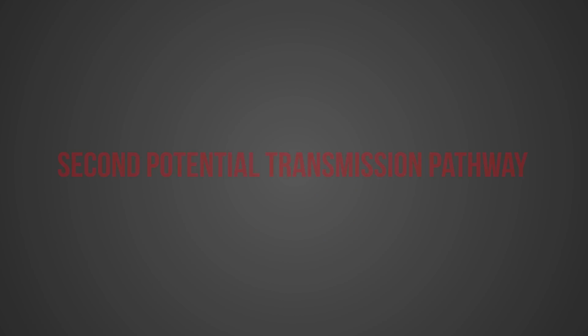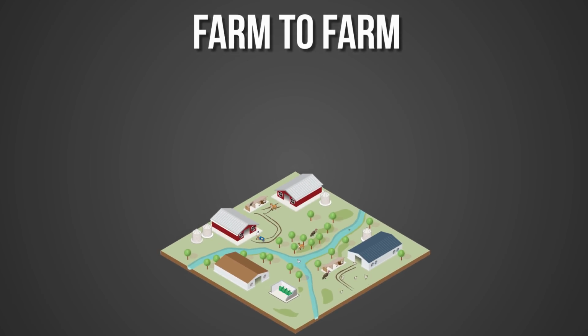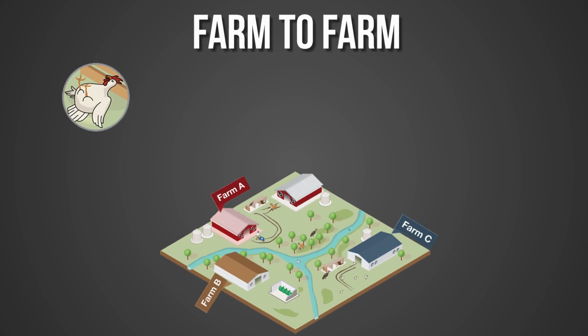next flock. There is a second potential transmission pathway that can be eliminated through the use of freezer collection units. Farm to farm. 1. At Farm A, chickens begin dying from an infection, but the infection is not detected for several days. 2. During that time, dozens of diseased birds are taken to the composting shed for routine disposal.